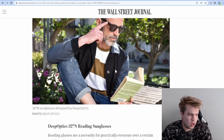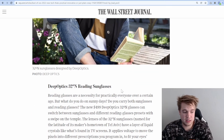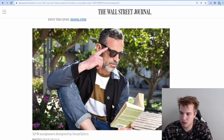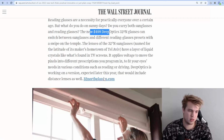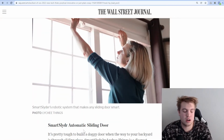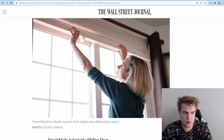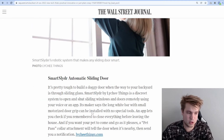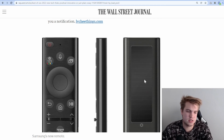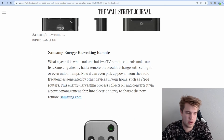These, I thought we already had these, but apparently these are new. These are $500 glasses that go from sunglasses to reading glasses, so pretty cool, but $500 glasses are a lot. You also have an automatic sliding glass door, so it'll open on its own, and that may help a lot of people, especially with disabilities. This is an interesting remote that has solar and can actually be charged by the lamps in your house. So very interesting there.